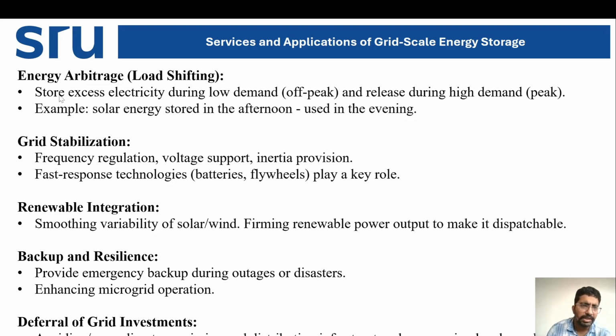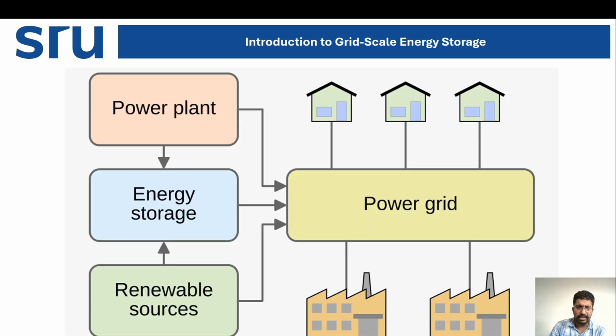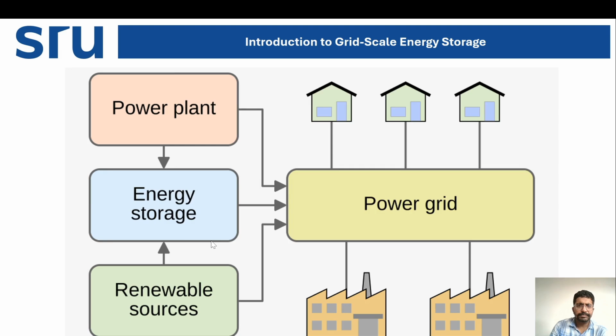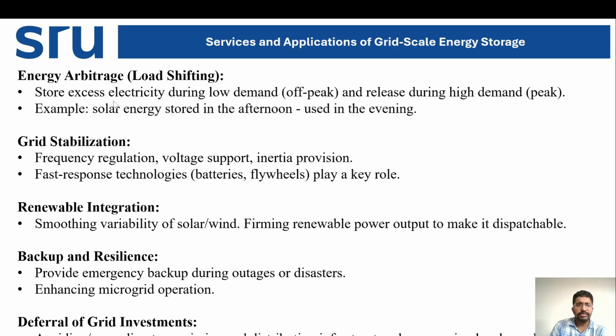So here what happens, it stores the excess electricity during the low demand or off peak. When the demand is lesser, as I have already shown you in this graph, energy will be stored. So it stores excess electricity during low demand or off peak hours, and releases during high demand peak hours, like in the middle between the morning to the evening time.